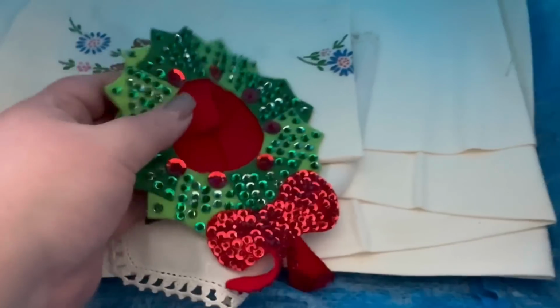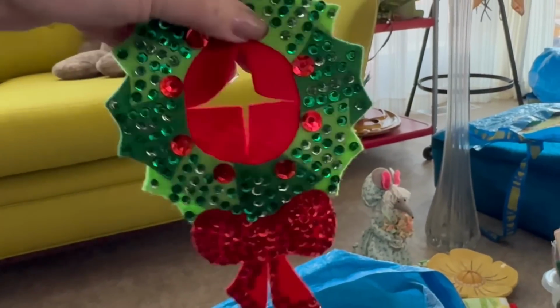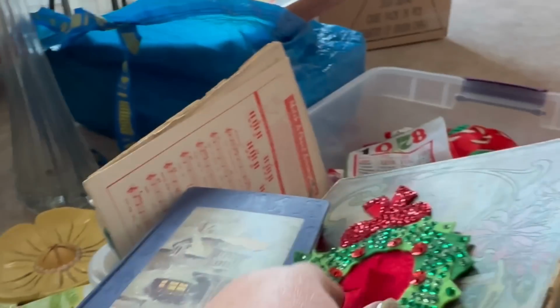So I'm sorting everything out and putting things in current to sell, and then little things like this. Again, this would have been like a little door hanger. You would put your doorknob through there. Not a door knocker, a door hanger. So I will put that with my Christmas stuff.